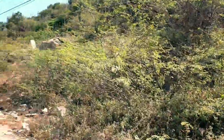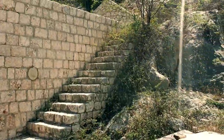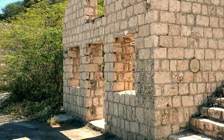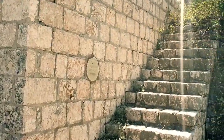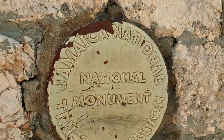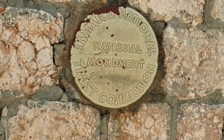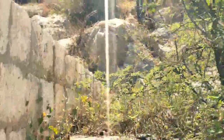Now we'll move on to the second building. See it down there, peeps. Now this is the second structure, guys. Yeah, I'm on the second structure, peeps. Let me see what's written on this. Remember, we saw one of these in Port Royal also. Yeah, I'm going to go up top, let's see.